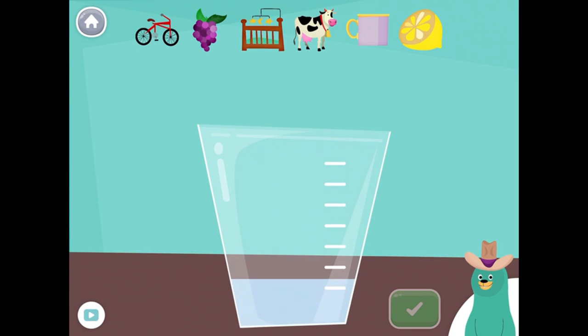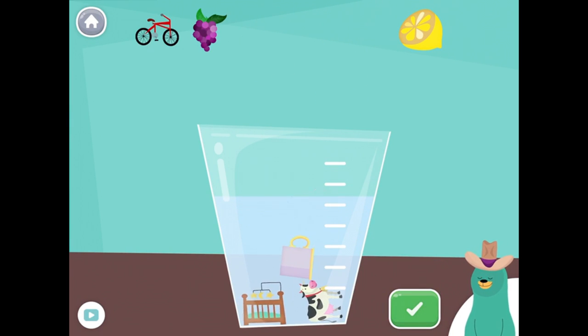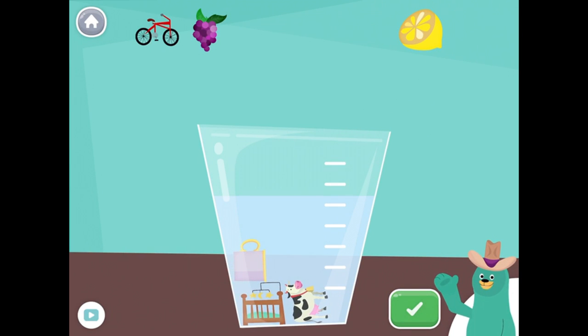Drag all the things that start with the K sound into the glass. Cow. Crib. Cup. Great! You put all the things that start with the sound into the glass.